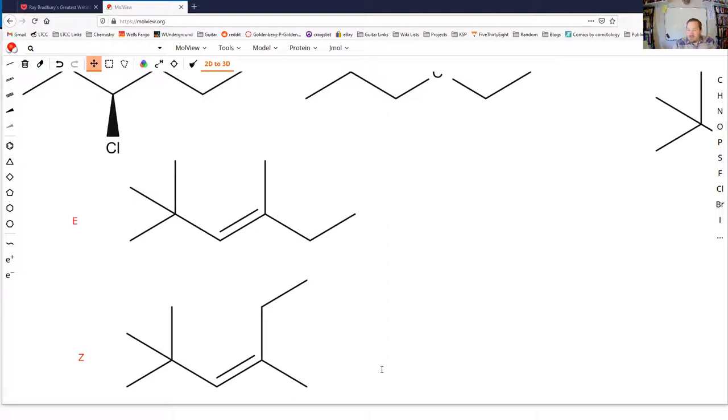Even when all of this is seeming very overwhelming and confusing, at least nomenclature hasn't changed, right? We're adding pieces to it, but for the most part, nomenclature is a safety blanket. It's like stoichiometry of the OCHEM world. You can always rely on nomenclature to be there.